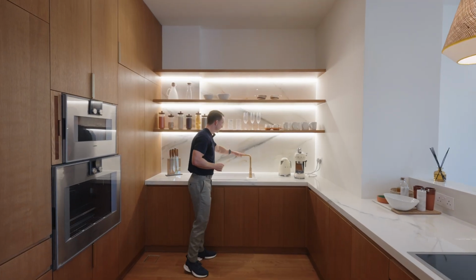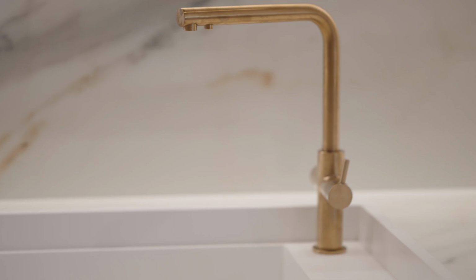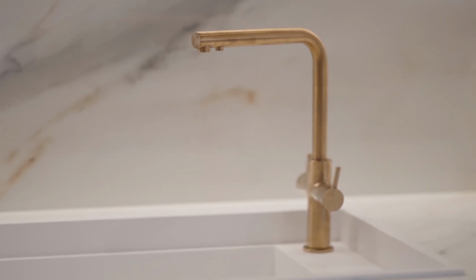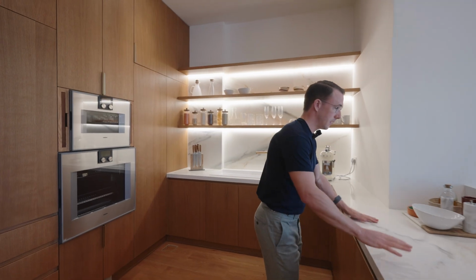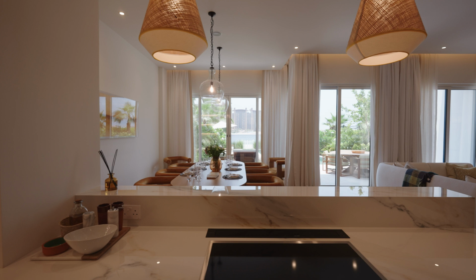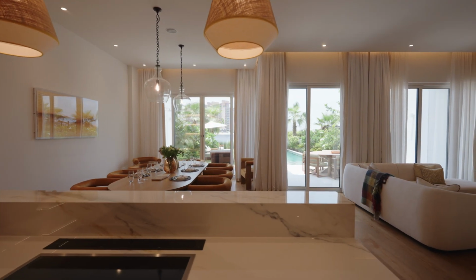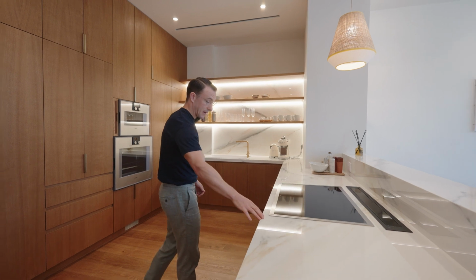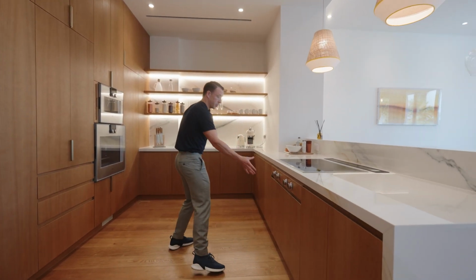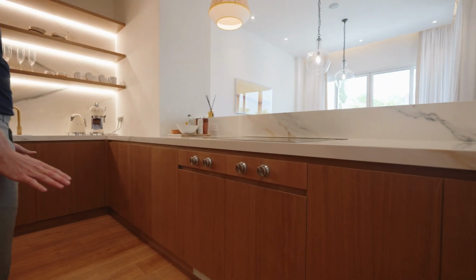Notice as well in the kitchen tap, it's matching the bathroom taps in the entire property. So again, they've really thought about the continuity of this property. Then we come to the main kitchen countertop, where we have the Gaggenau cooker top. Now this is actually integrated into the kitchen countertop in 2 places, obviously on the main marble countertop, but then underneath as well, the switches are built in to the wooden upholstery, which looks incredible, beautifully seamless.